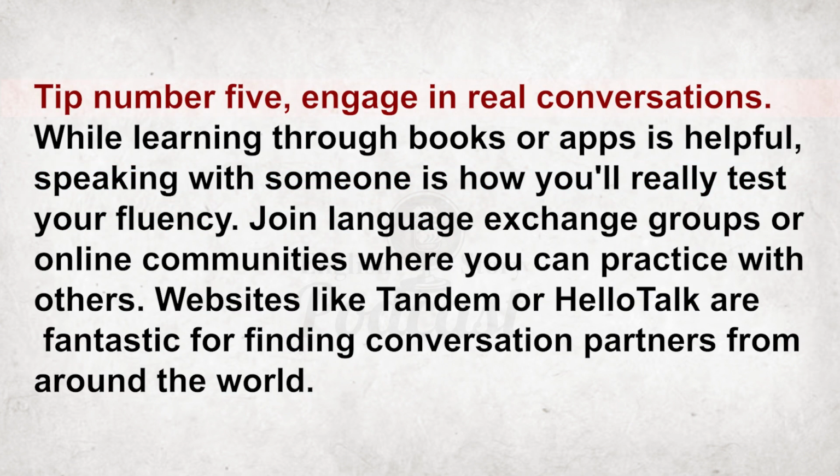Tip number 5. Engage in real conversations. While learning through books or apps is helpful, speaking with someone is how you'll really test your fluency. Join language exchange groups or online communities where you can practice with others. Websites like Tandem or HelloTalk are fantastic for finding conversation partners from around the world.